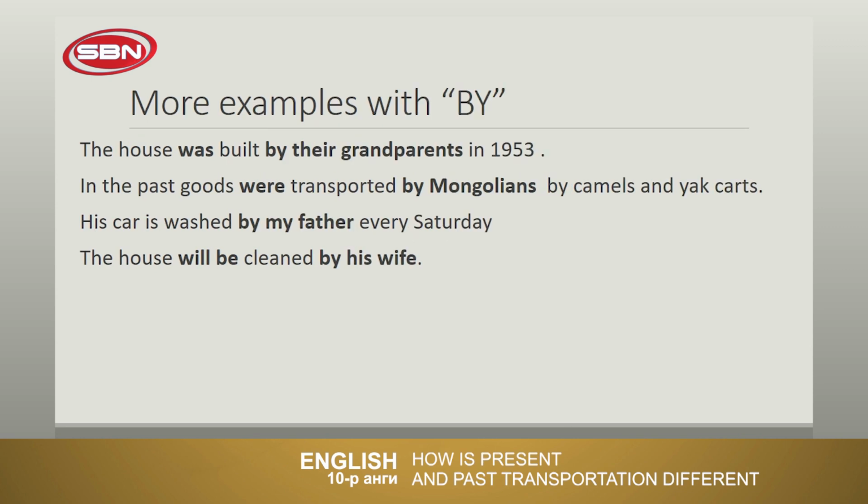We just added by. The sentence became with by. By whom? By their grandparents. The house was built by their grandparents in 1953. In the past, goods were transported by Mongolians by camels and yachts. His car is washed by my father every Saturday. The house will be cleaned by his wife.